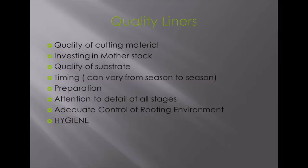The quality of the substrate. How many people in this room can accurately tell me what's in their propagation medium, down to the grade of their perlite, the grade of their coir, and the peat that's in there, and is it consistent? Timing can vary from season to season, and obviously there's a huge benefit in having various computer systems that prompt and tell you when to propagate things. But as we know, this year was very different to last year. And our material is behaving very differently this year than it was last year.